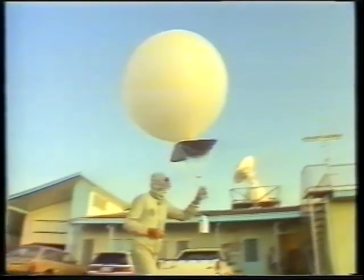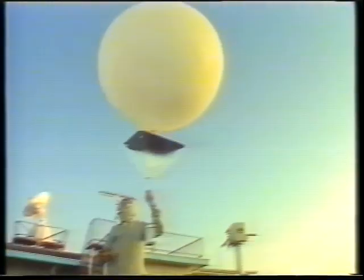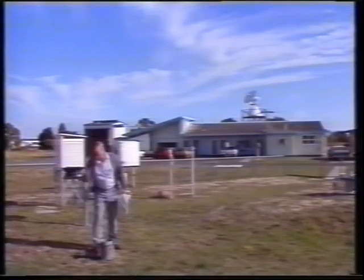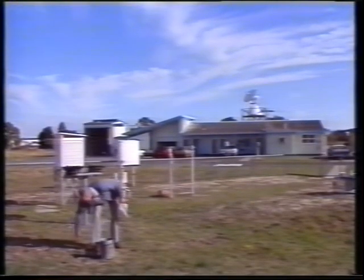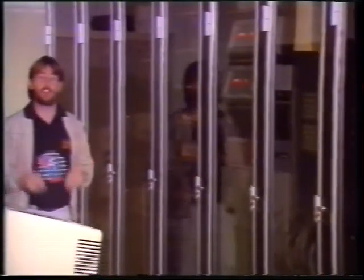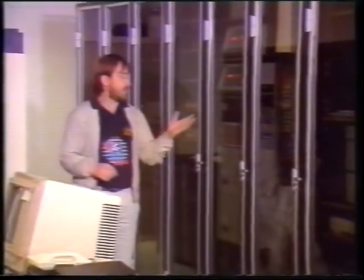We have previously seen how information about the weather is collected at weather stations. Readings of temperature, rainfall, winds and the like are taken every day around the state. But what happens to this information? How is it used in weather forecasting? Well, all of the information comes into this room and is processed by these computers here at the WA Bureau of Meteorology, or as it's commonly called, the Weather Bureau.